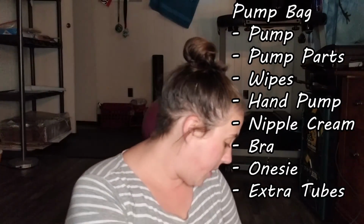And finally, probably my favorite part of the whole bag is snacks. Gotta have snacks. I don't know about you, but I am always hungry when I'm pumping or nursing, and I'm always thirsty. So I try and have all of these things real close to me while I'm pumping at work. So that's it. That's what's in my pumping bag.